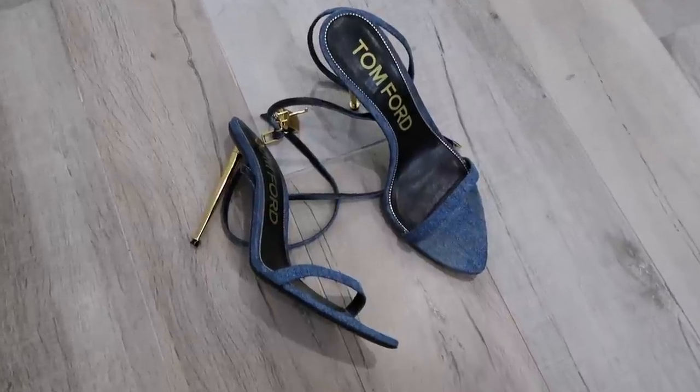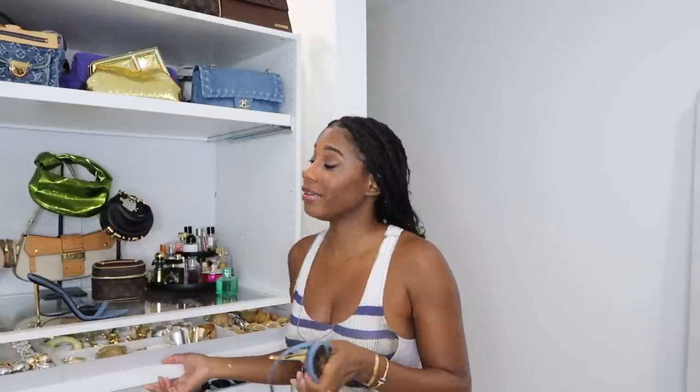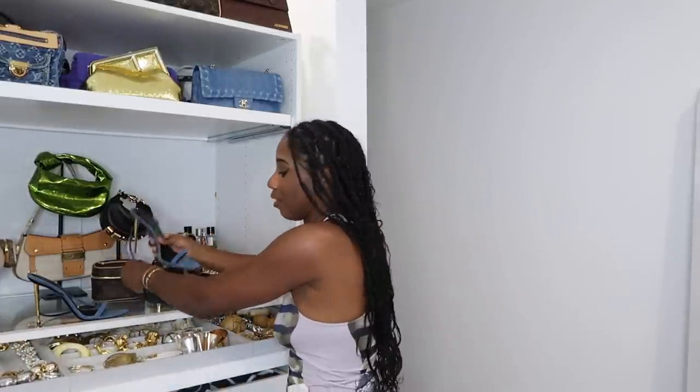Love this dress. For the shoes, we're gonna go with my denim Tom Ford sandals, although the floors in Sexy Fish are so slippery. I'm a little scared to wear these, but we're gonna hold on for dear life with our toes, y'all. Grip with the toes.